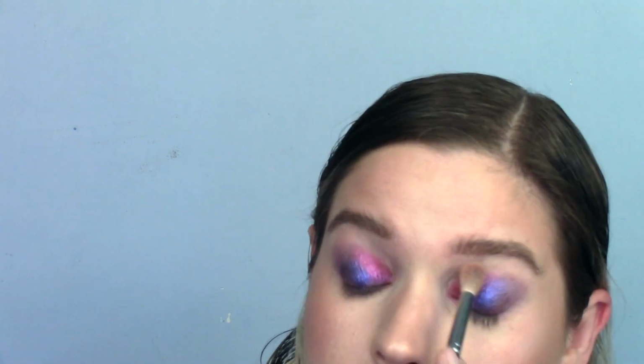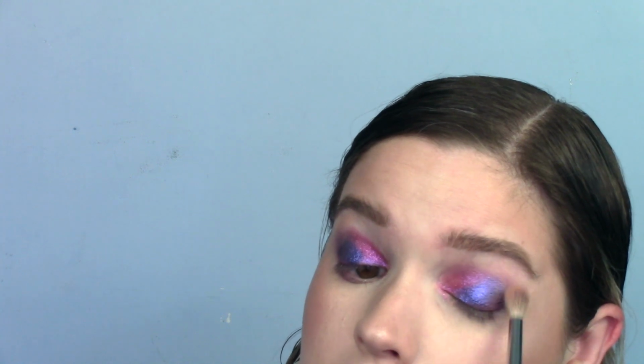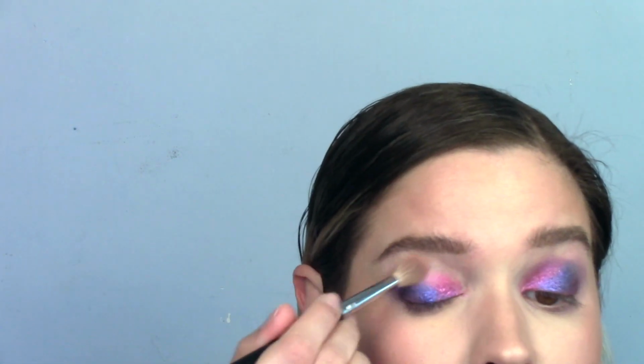All right, once more with the first brush, just to make sure again that it's blended in the crease. I think I might even take a little bit more of Ghoul, just slightly dabbing in to make sure everything is blended in the crease.